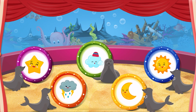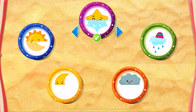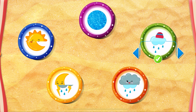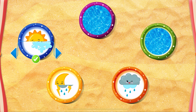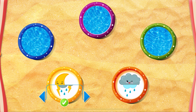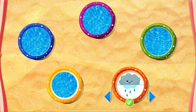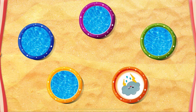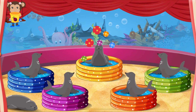Can you figure out what's hiding in each pool? Complete the pictures to open the pools. Tap on the arrow till you complete each picture. Then tap the check mark to check your work. Star. Wind. Sun. Moon. Storm. Woohoo! All the pools are open now!